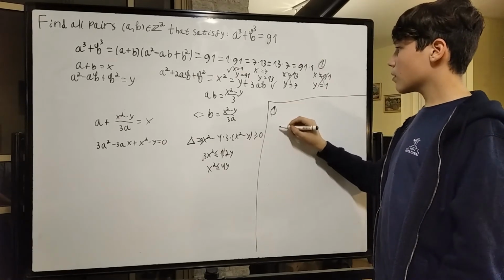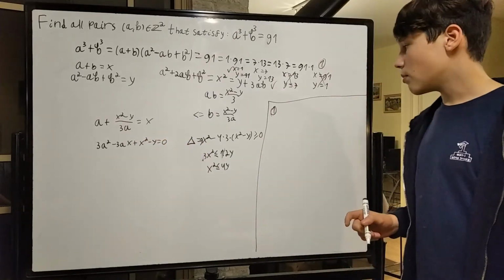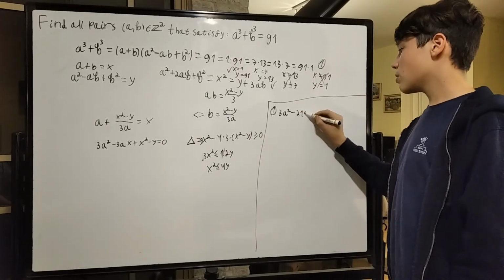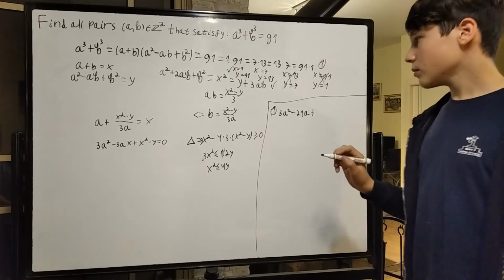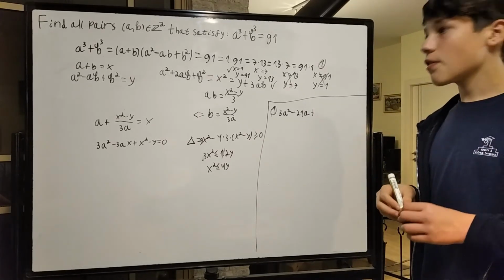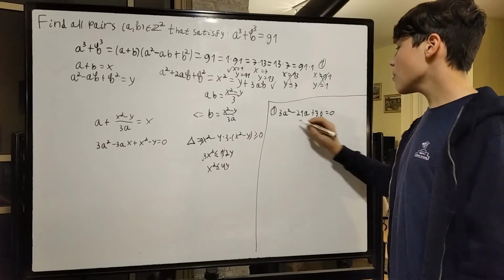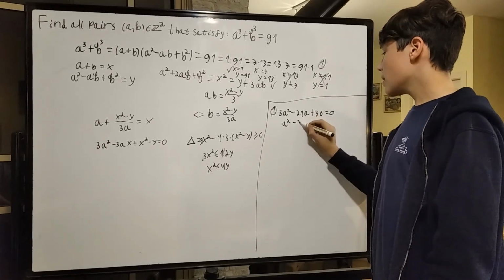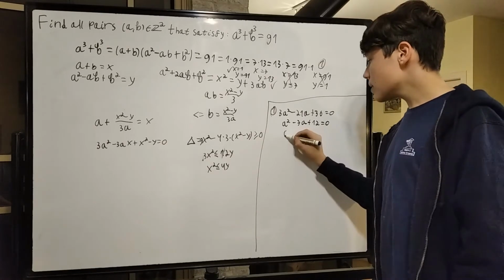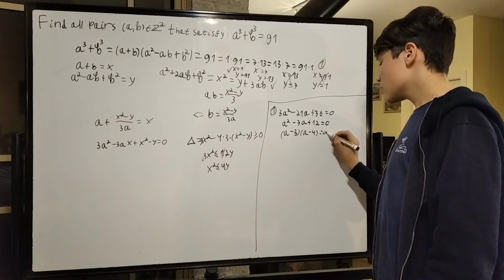So for the first case that works, x is equal to 7, y is equal to 13, we'll simply plug it into our equation that we got here. So 3a squared minus 21a plus 49 minus 13 is 36. So this is plus 36. This is equal to 0. So we can divide by 3. So a squared minus 7a plus 12 is equal to 0. And if you squint your eyes a bit, you can see that this can factor out to a minus 3 multiplied by a minus 4. This is equal to 0.